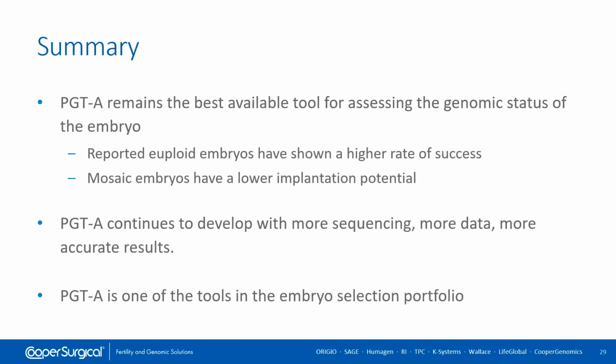So in summary, PGT-A remains the best available tool for assessing the genomic status of the embryo. It has been reported numerous times that euploid embryos have the highest success rates and that mosaics have a lower implantation potential. PGT-A will continue to develop with more sequencing, more data and more accurate results. However, it is just one of the tools in the embryo selection portfolio, so it is not a catch-all. There is also morphology and various other aspects which will almost certainly influence the outcome of those embryos.